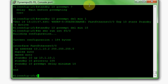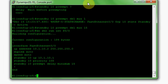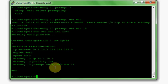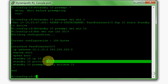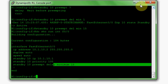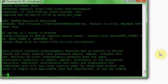And I think we got everything. So let's just check what I had configured back here. We got the IP address, the standby, the priority, and the preempt. So there's router 1 configured with its virtual IP address of 10.1.10.1. There's the real IP address. Priority of 105, so this one should win, and it's going to preempt after 15 seconds. So let's go over to router 2, set up that as the second member of the HSRP pair.